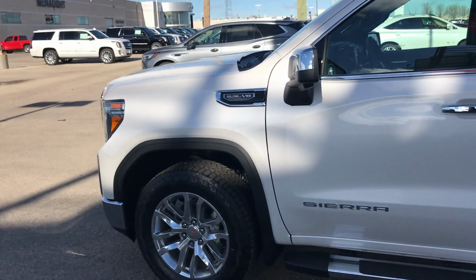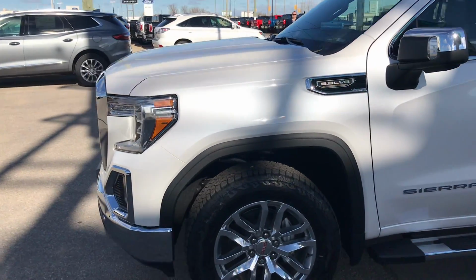So overall, that sums up the 2019 GMC Sierra SLT.